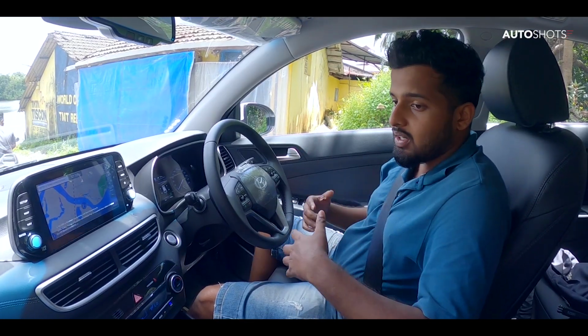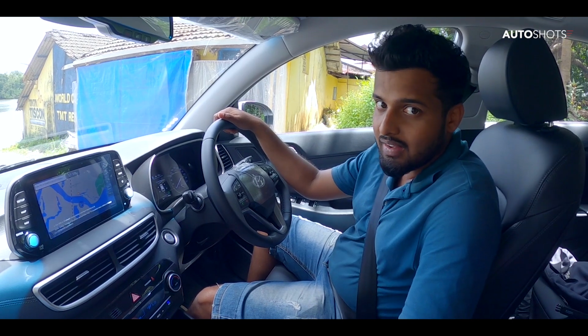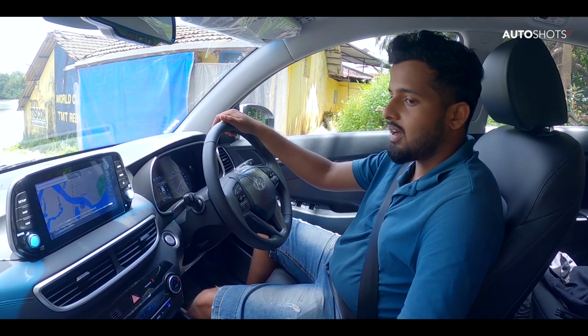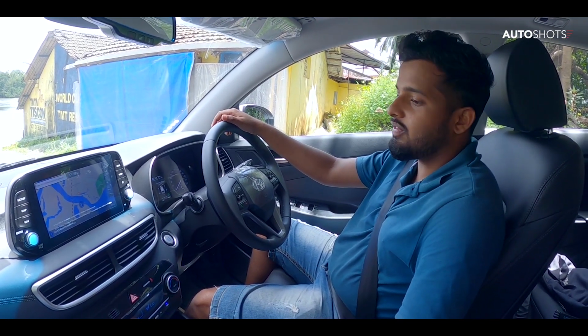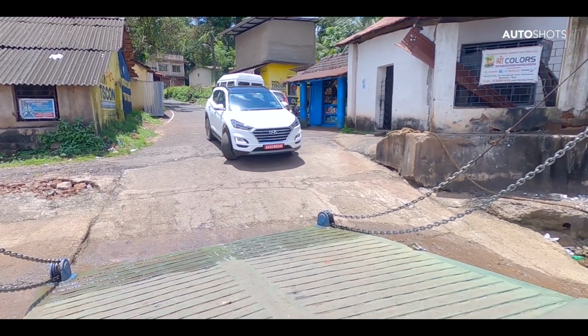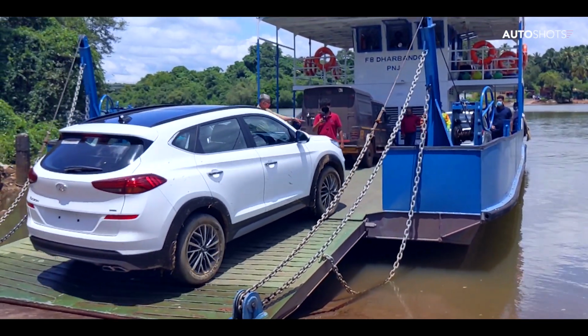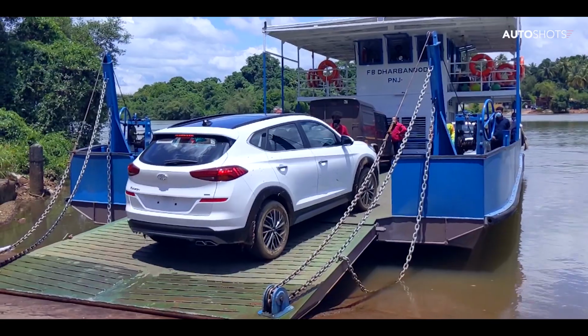In terms of refinement, the whole cabin feels great. I mean, you saw what kind of driving we did some time back. If I had to put the AC on and just drive, I don't feel anything apart from the ABS going mad. The Tucson is competing with the biggies like the Mercedes GLA, the BMW X1 and also the Skoda Karoq.